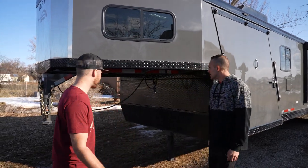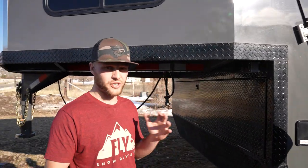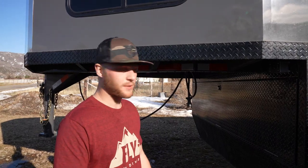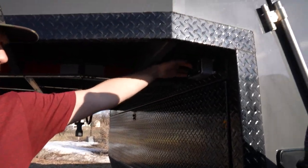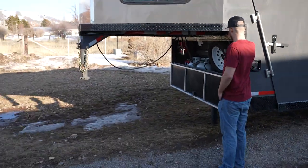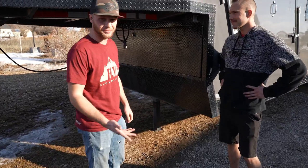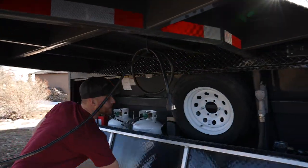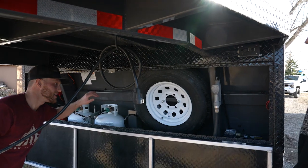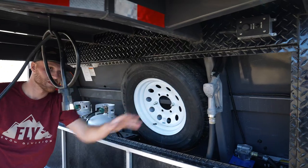A lot of the cool features on this trailer, and we're not gonna highlight every feature, guys. We're gonna show you a little bit of what makes our edition special from the rest and the features that we really like. So right here we have this hydraulic jack system. Very nice, it's lockable. That's super sweet for getting on and off your truck. Really like that, makes it super easy to hook up to. And then underneath the front, we have our propane tanks for running the heat, our batteries, and this is where you dispense the fuel that the trailer holds.